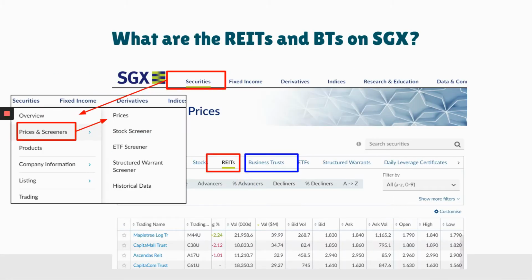So what are REITs and business trusts on the SGX? If you have not been to the Singapore Exchange website, you can just hop on to sgx.com. Just click on the securities tab over here, and next you click on price and screeners and click on prices under the securities tab. And over here, there are two sections known as REITs and business trusts.